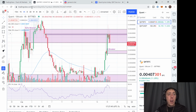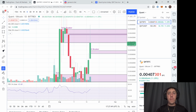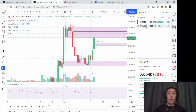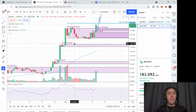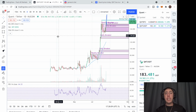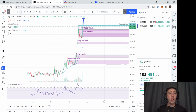So yeah, I think right now it looks like we are having some sort of a bearish divergence play out. I think that this daily breaker is holding us down at the moment. So Quant honestly doesn't look great at this level, right? It really doesn't. However, that's on the low time frame. But if you zoom out, Quant looks amazing. Okay, Quant looks absolutely amazing if you zoom out, and I really, really do like this whole entire structure.